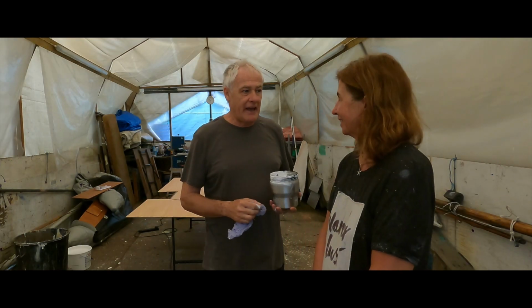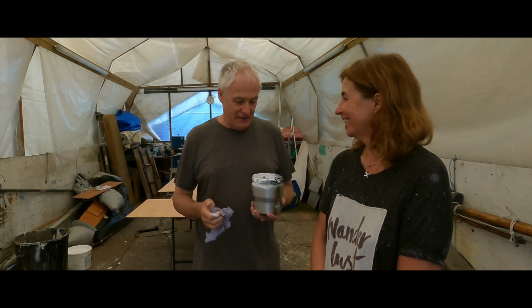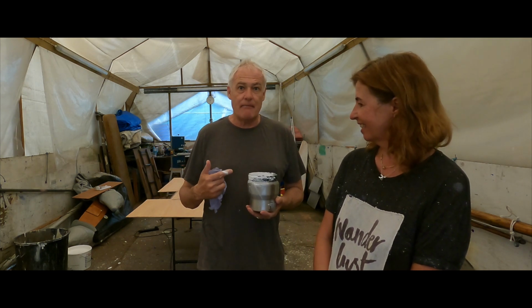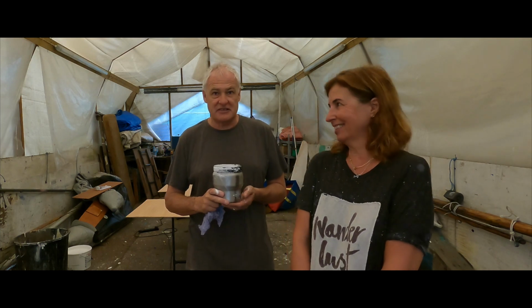So we're in the spray booth here at the boatyard, and we're just going to have our first go at spraying the ceiling panels. I haven't done any spraying for many years, so this is a whole experiment for us. It's only a liquid emulsion paint with a satin finish, so we'll see what happens. It's going to be a big adventure. Yeah, it is.